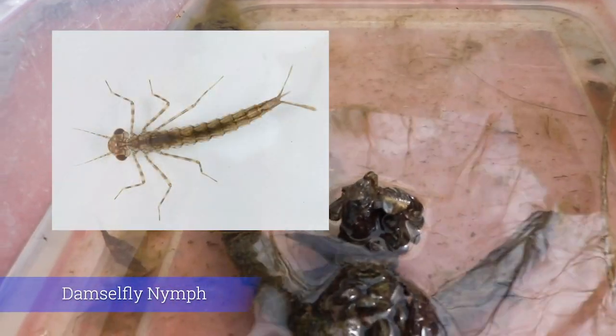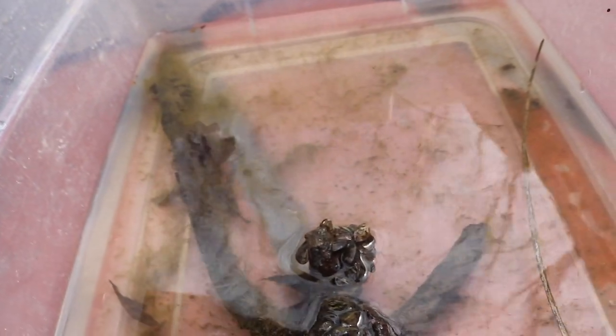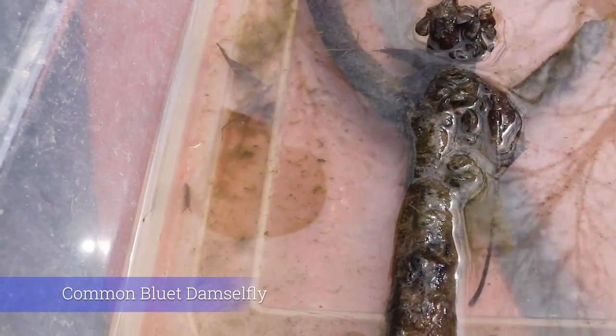So we really didn't get too much more. We did get one other damselfly nymph, and I'm having trouble finding him in the pan, but we pulled out one damselfly nymph. Damselflies are like dragonflies, but more delicate looking. When dragonflies land as adults, they land with their wings flat. Damselflies have their wings up. It's a way to tell them apart when they're adults. And the one that we found here is called a common bluet, which is a rather common damselfly in our area.